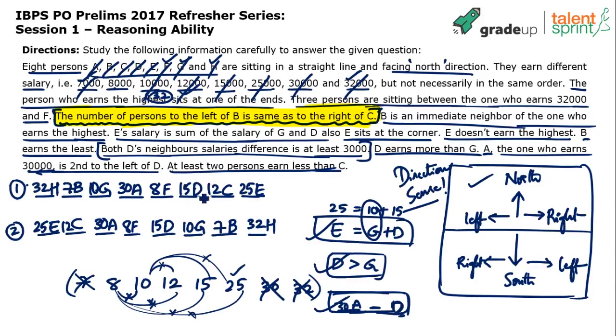In the first case, who are the neighbors of D? F and C. What is the difference of their salaries? 8,000 and 12,000. The difference is 4,000. So does it satisfy the condition? Yes, it does satisfy the condition. The neighbors of D are F and C, their salaries are 8 and 12, and the difference is 4,000, which is satisfied. So case 1 satisfies all the conditions.